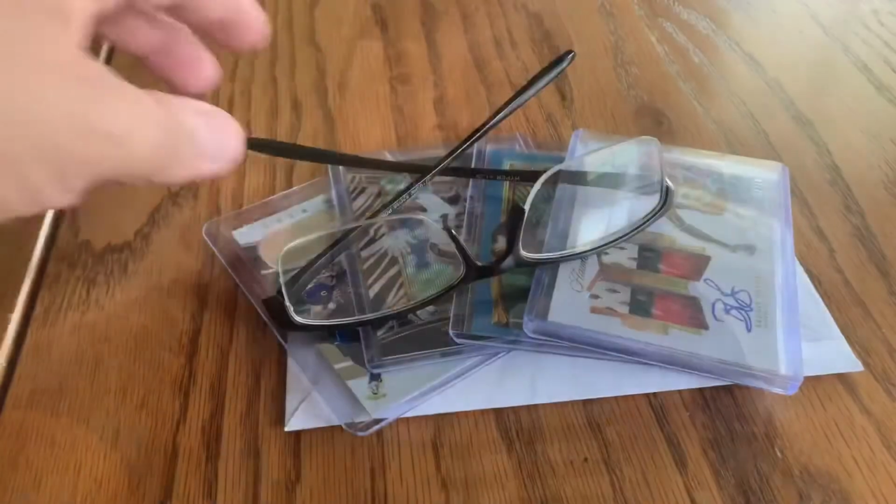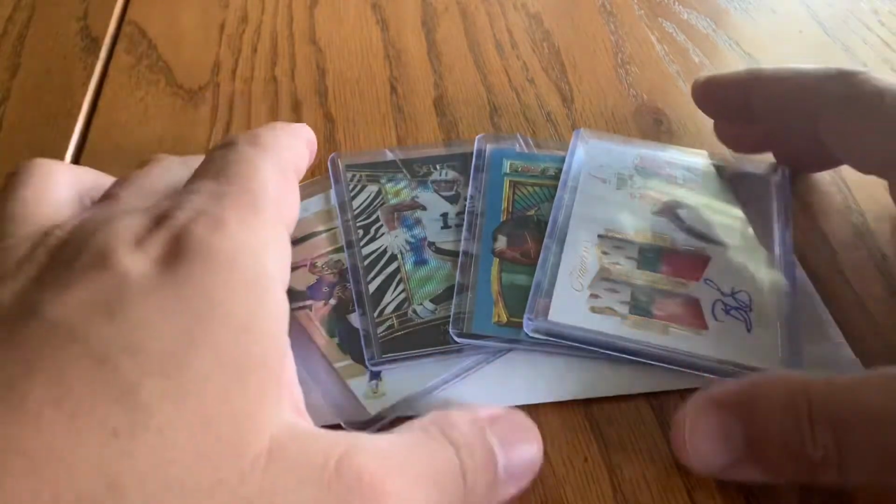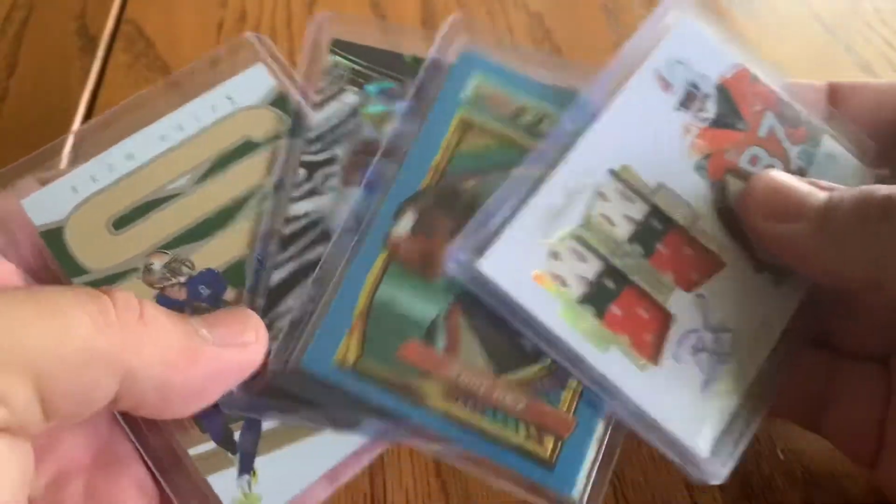So I'm going to flip the camera around and then we'll be right back. All right, that was pretty quick. And like I said, we've got 4 cards that are going to affect today's listing strategy.